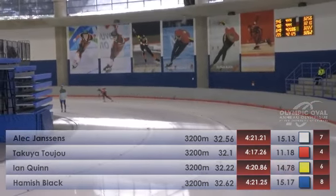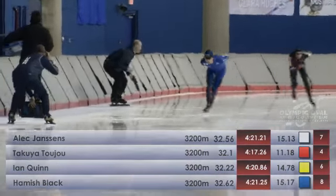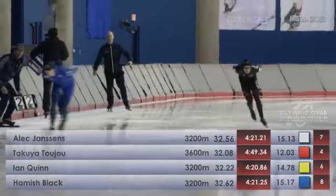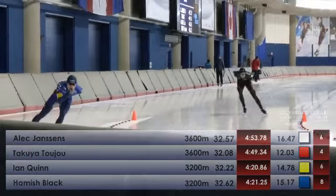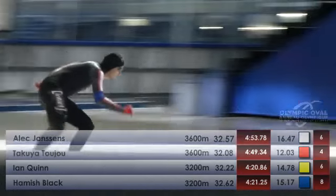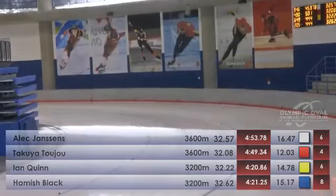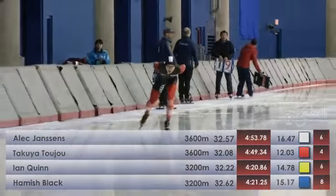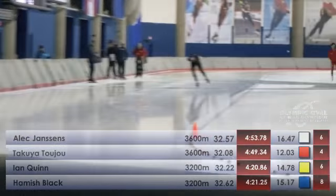So Black letting that last lap slip a little bit. He has to bring it down. Key point of the race for him. As Tuju comes through, 32-0. 32-5 for Jansen's. So all four skaters still looking good.